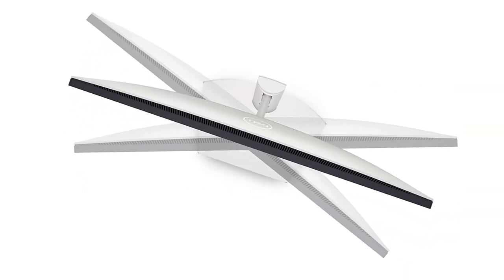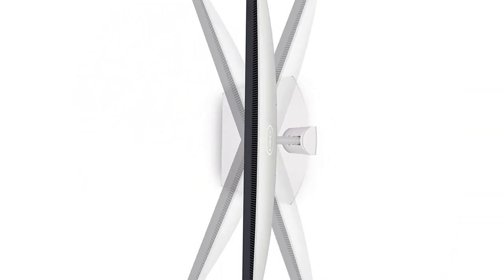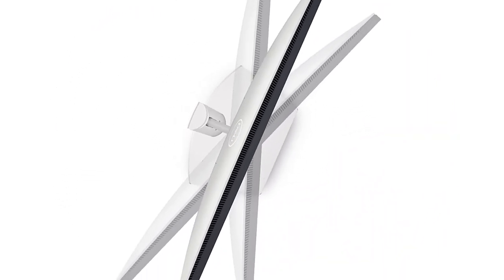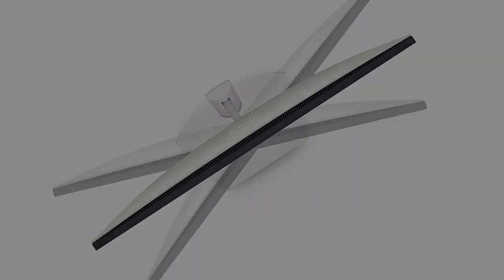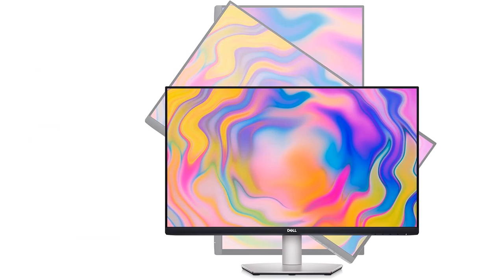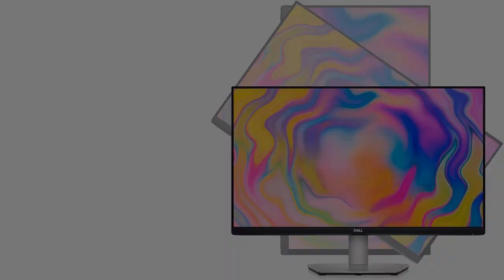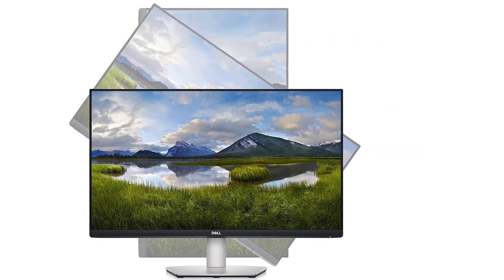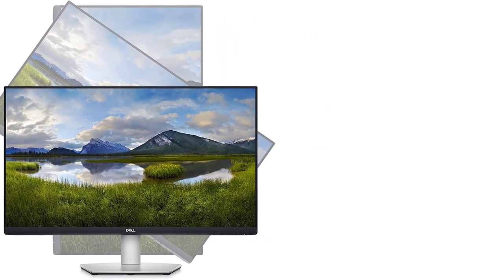It has wide viewing angles and great ergonomics, so you can easily adjust the screen to an ideal viewing position and show content to someone next to you, as they'll see the same image from the sides. While it doesn't have an sRGB mode like the U2723QE and isn't as good for photo editing, the accuracy before calibration is decent enough for everyday work.